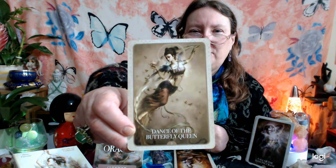Call of the Dancing Crane. And of course, cranes in Eastern, Japan and China, and prosperity. So that's very important, the crane. Lovely. Dance of the Butterfly Queen. Oh, you can just see everyone dancing, can't you? Ah, you're going to love this card. Look at that. Beautiful. Flying.